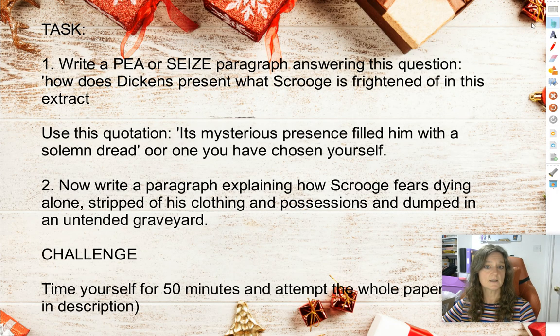Here's the task then, as I promised you. I want you to have a go at writing a PEA or PEEL paragraph answering the question: how does Dickens present what Scrooge is frightened of in this extract, basing it on the extract. Please, you could have a go at using the quotation I've picked out for you: "Its mysterious presence filled him with a solemn dread." I've done some analysis for you on that word dread. So you could go from there if you wind the video back and see what I said about it.